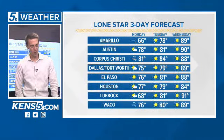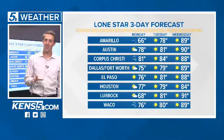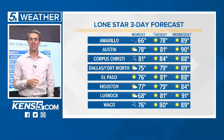Here's your Lone Star 3-day forecast too. Notice that not just us today going to be windy. It's going to be our neighbors too.